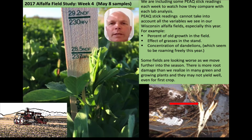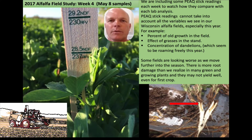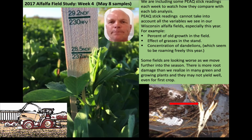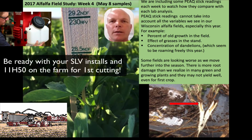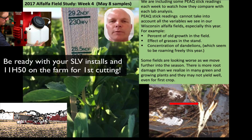The cold weather has certainly kept alfalfa at bay and hasn't grown a lot in the last week or so, but now with warm weather, I expect this alfalfa to take off. Last year we had people making first crop around the 20th with some of the early stuff. I don't think we're going to be that early this year. I think we'll be out probably closer to Memorial Day, which was probably a more typical time in the old days for making first crop.